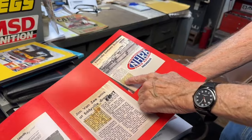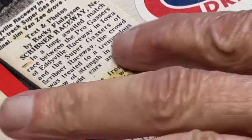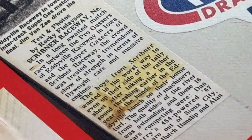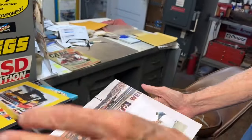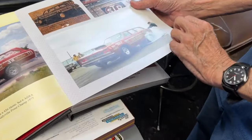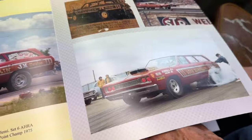And it's fine print what it says. It says, the boys from Scribner wandered in their way to even up their side of the tally sheet after taking a rather sound thrashing at the hands of the Eddyville bunch. Got it memorized. A sound thrashing. Yeah. Oh, look at that shot. Whoops. Don't you drop that book, whatever you do.